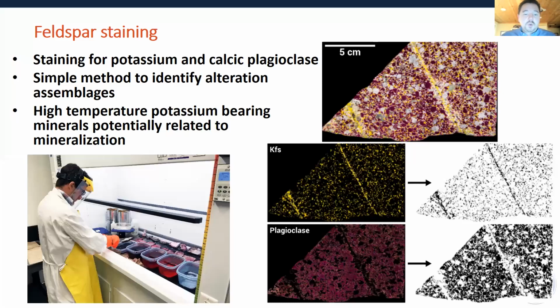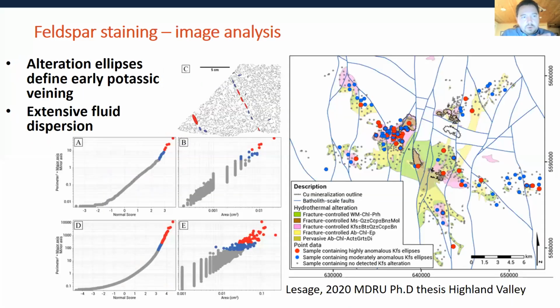And with the new imaging software that's available, and often freely available, these are results using the ImageJ program. You can take images of these feldspar stainings and extract out the minerals that are potassium bearing as well as the plagioclase bearing, and quickly use that to correlate to the vein structure or the ellipses or the early potassic veining related to this, and quantify that, and then plot it up and identify zones of potential potassic alteration.